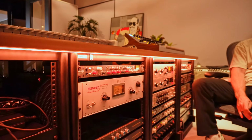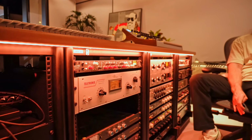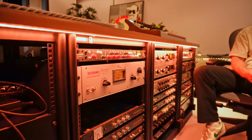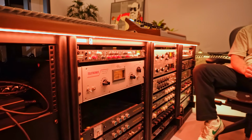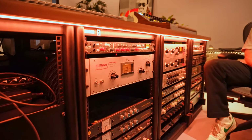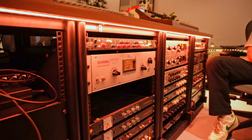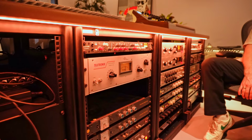There used to be a time when we overcompressed stuff, like everybody, but now I think we spend a little extra time getting the vocal sound right before tracking. And then it saves you a lot of time while mixing, because the vocal's already there. Maybe you want to add some reverb, but you don't have to do a lot with it anymore. It's already there, especially in combination with a nice mic.